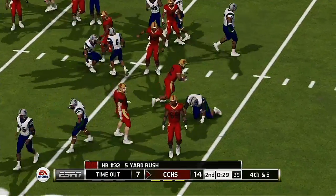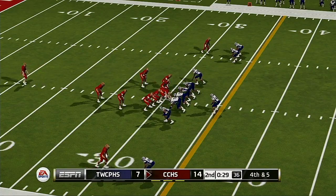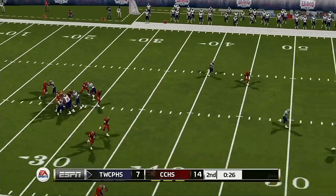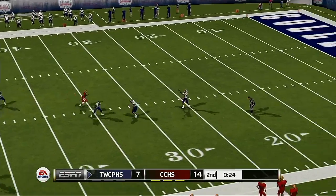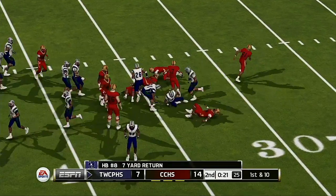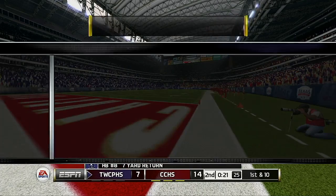Tackle outside after a nice pickup. And that was a nice stretch for the D there. Yeah, they really cranked it up a notch on that series. Taken down at the 34-yard line.